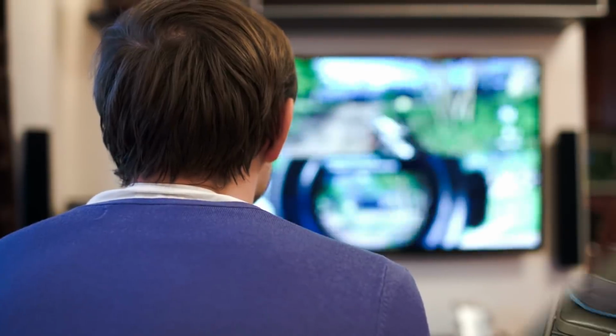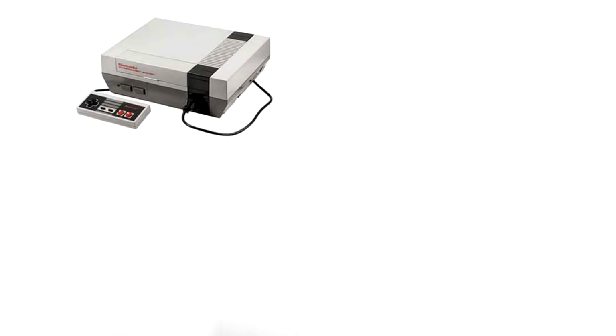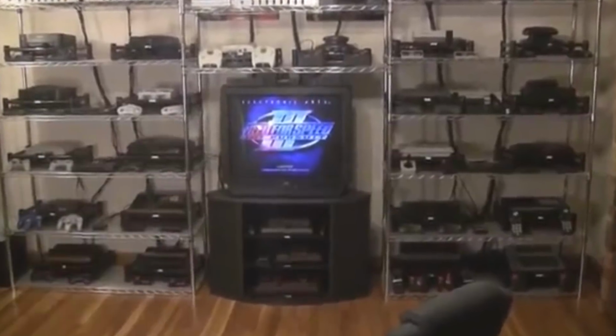Nowadays, most of us stick to a single console we play games on. However, some fans love the nostalgia of different gaming eras and often find themselves switching between consoles and games. If that's you, you'll love what this gamer has done.